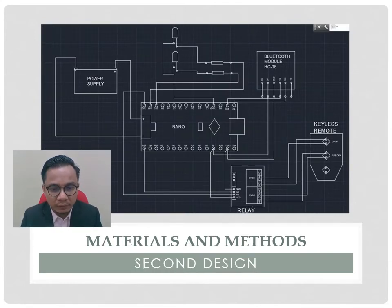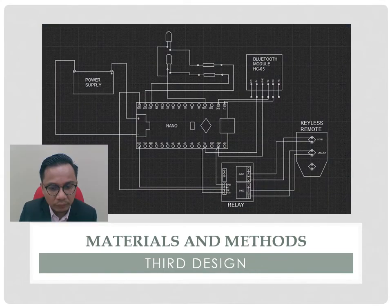As for the second design for the project, the design used HC06 for the Bluetooth module, and the disadvantage of this design was that Bluetooth module HC06 can only transmit data but cannot receive data. Okay, for the third design, this final design was best for this project because it used Arduino Nano, which used a little space, and used the HC05 Bluetooth module, which can transmit data and receive data.